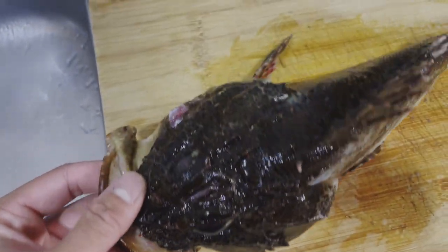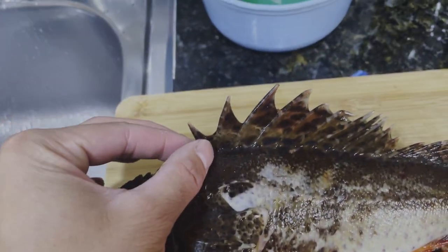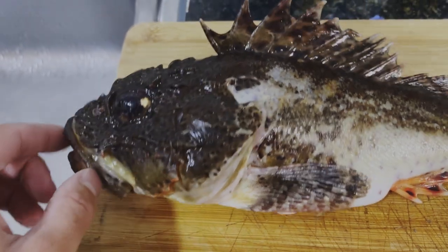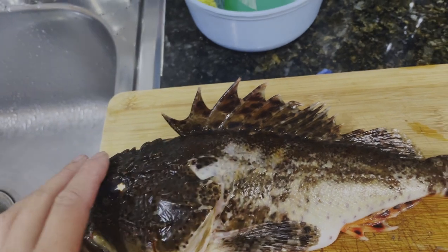So when it comes to prepping these guys, again, you want to be careful with these spines, and you can just get scissors and cut them right off, and you're good to go. But take my advice, don't get pricked by this. It really, really hurts.